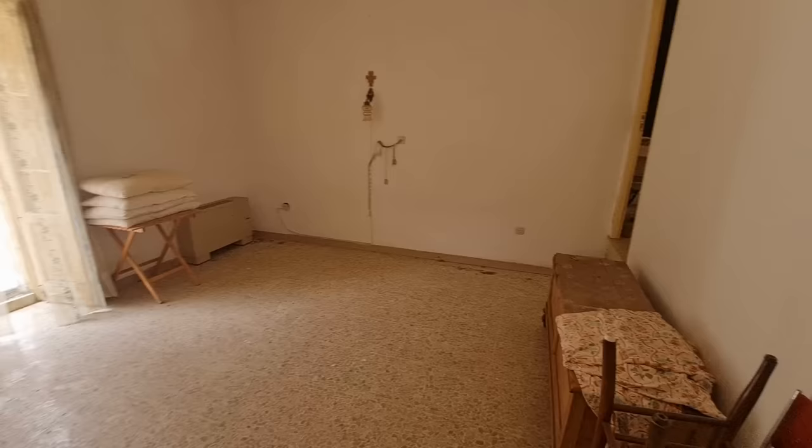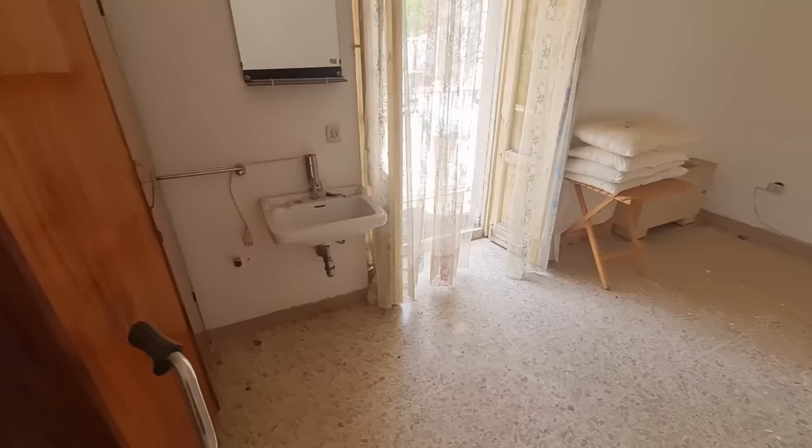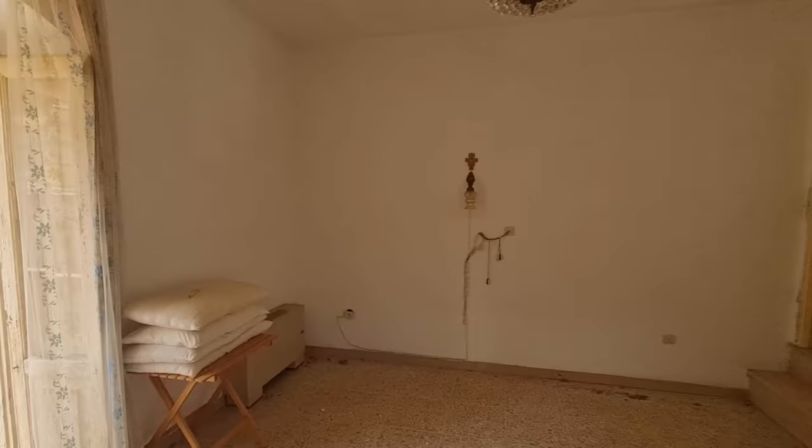And look, we've got plumbing up here as well. So I could easily add an ensuite. Really tall ceilings again. Another little balcony. And just look at this.